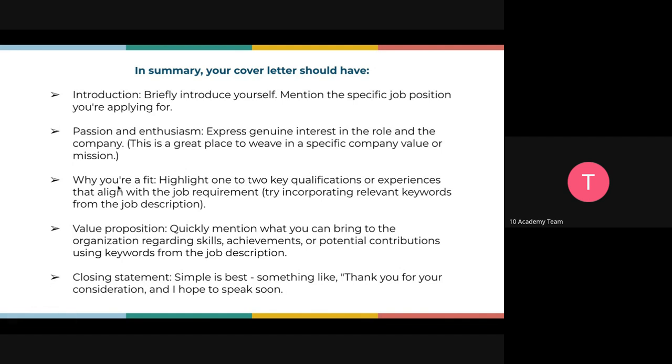And then you go ahead and mention why you are a fit according to their job description. You pick one or two qualifications and experiences that align with their job description or job requirement. And then you go ahead to say your value proposition. Mention what you are bringing to the organization. This is where you bring the statement like we saw before in the previous slides, where you sell yourself in a very systematic, technical manner and straightforward.